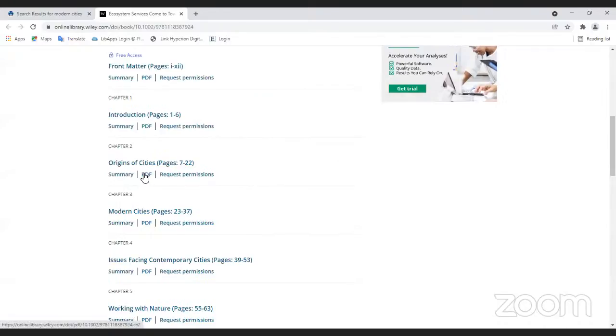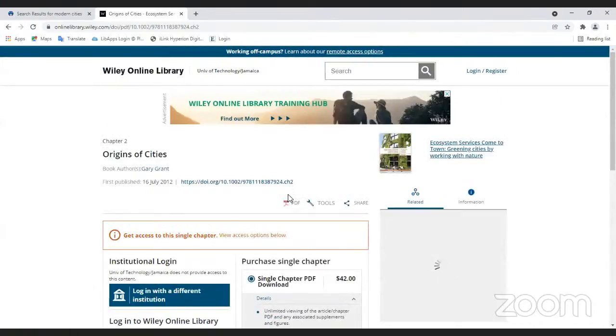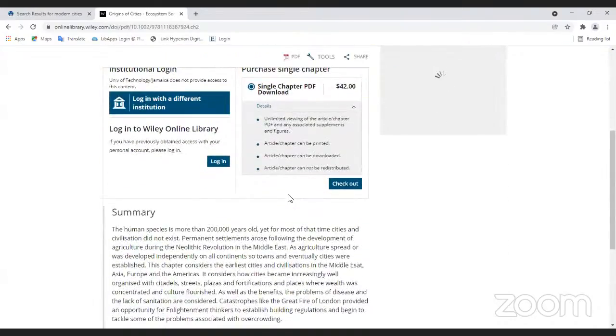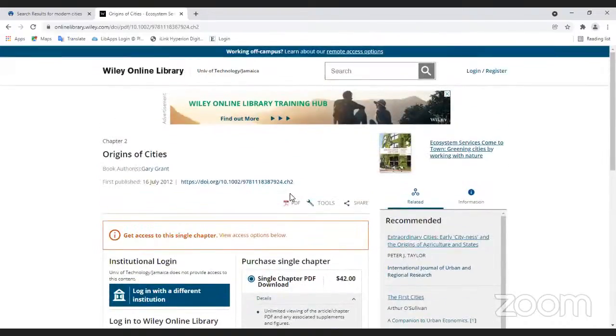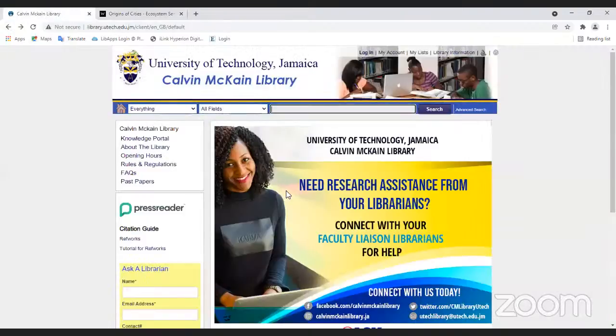And you could simply click. Let me make sure this is working. Okay, I'm sorry, this page seems not to be working, but that's a general idea. I'll look for another one. I'll do a search another way. But that's a general idea of finding a book in the library.